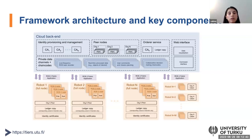In this framework, robots are members of the Fabric network and also share the ledger. You can also see the important applications of smart contracts for industrial robots. Like the ledger can be used to record sensor data, ledger data type, or so on. And the web application can be used for visualizing data and sending commands to the robots and so on.